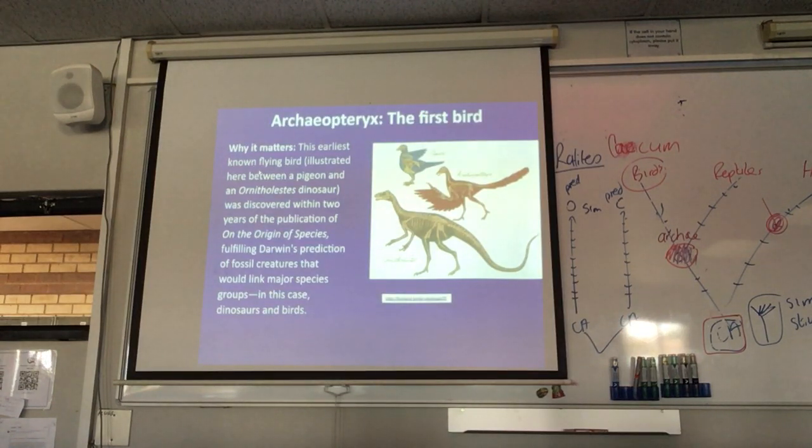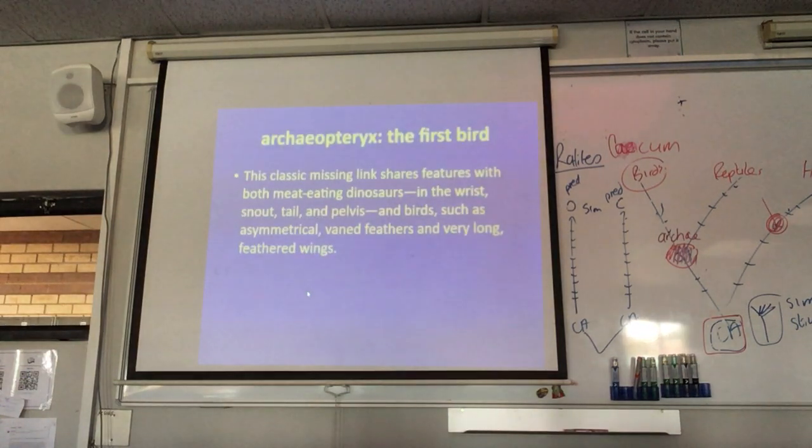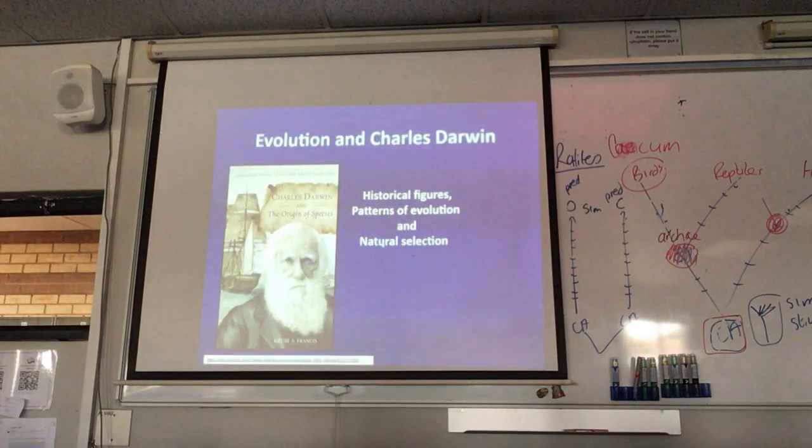so the earliest known flying bird, all right? Well, yeah. So it's between pigeon and dinosaur, but I've read that Archaeopteryx didn't fly, or maybe it was a very bad flyer, but I've read that it didn't fly. So there are features that are similar between dinosaurs and birds, okay? And it shared features with meat-eating dinosaurs. Its wrists were similar. The snout, it had teeth in its beak. The tail, the pelvis, because dinosaurs would have strong pelvises to hold their body weight. The feathers, etc. All right.